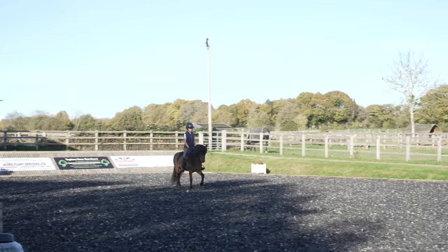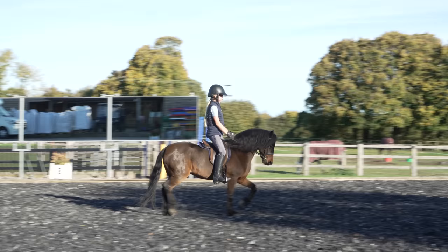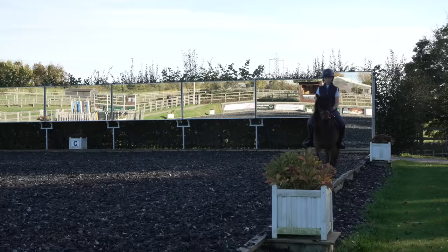As soon as you hit that centre line tomorrow, you stare that judge in the eye and you ride out. Oh my God, that's what I do. She's going to think I'm patronising her. Damn right. Now, 20 metre circle in the middle.